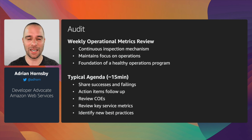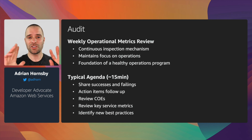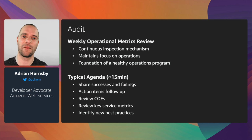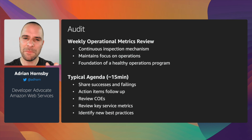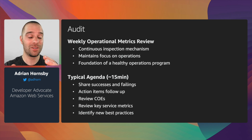You remember this auditing in the mechanism. So we do this auditing in the form of weekly operational metrics review meetings. This is a place where individual service teams gather and review some of the metrics in front of the senior leadership. All the service teams are expected to be ready and to present their operational metrics. So that means that they have to have their fingers on the pulse, right? And really intimately know what the services are doing and how they're performing.